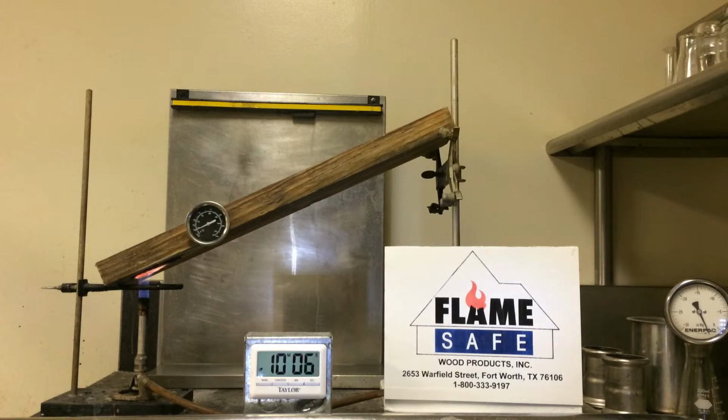FlameSafe also manufactures fire retardant I-joists to comply with the ASTM E84 and the ASTM E119 test for hourly ratings. FlameSafe also manufactures various types of coating materials.